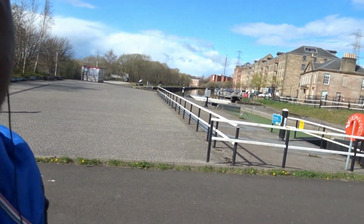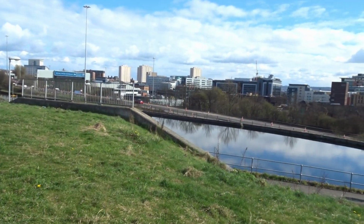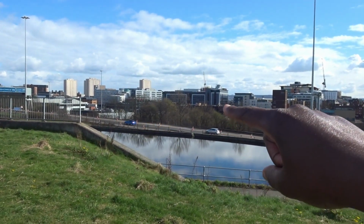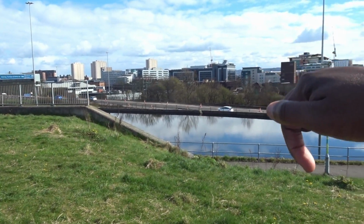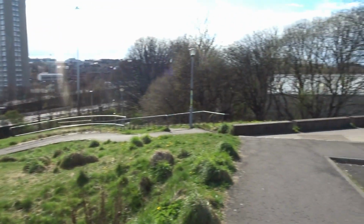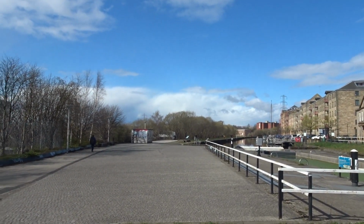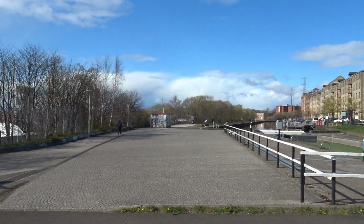So I've now reached the Forth and Clyde Canal, just behind me there. And what would have happened was, from Dobby's Loan where I was just on there, the motorway would have gone under, and I'm assuming it would have come out and essentially followed the route of the canal up the way through Maryhill and further on.